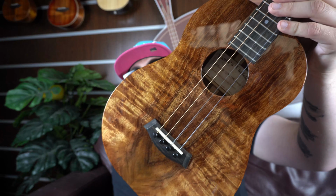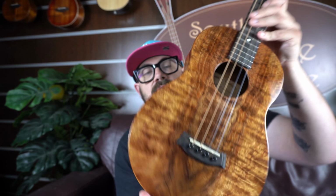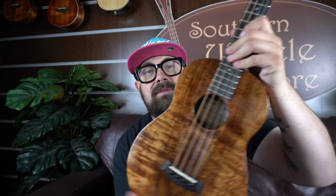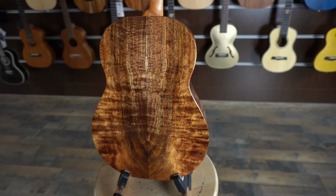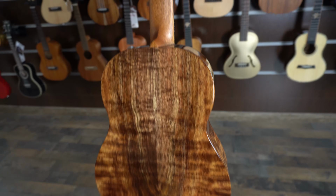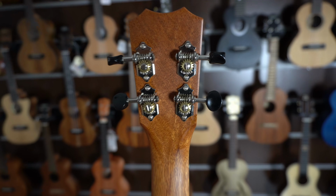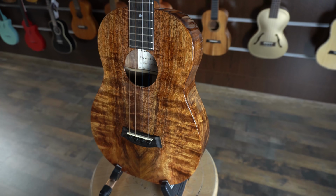We'll talk about the normal parts of the spec first, the conventional bits. The body is all solid Hawaiian Koa. This is a premium grade model, so Kanile'a's premium grade Koa. It's beautiful all the way around. It's got a really lovely back, this particular ukulele. You have an ebony fingerboard and bridge with white mother of pearl dots on the side and on the front of the fingerboard, going up to an ebony faceplate with open gear Kanile'a tuners. You have a 38mm nut width with a really nice wide 30mm string spacing.